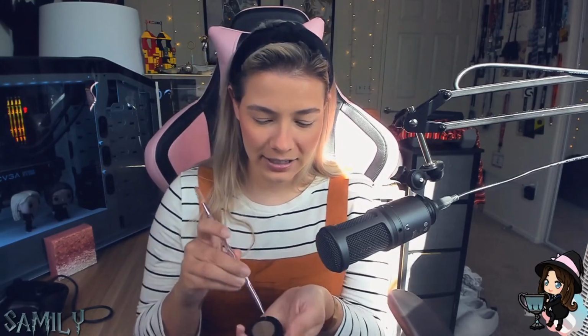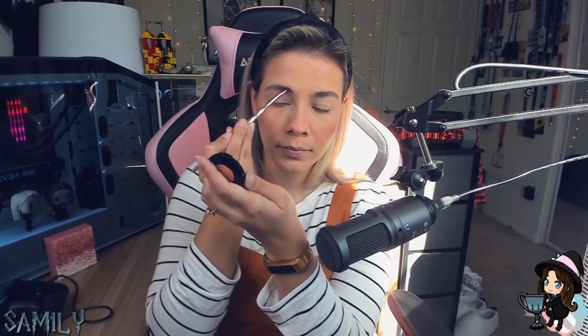Alright, so I'm going to take the lighter color, and I usually start by underlining and framing my brow from the front. And then I just kind of bring it across where my natural brow line is. And then I push the excess powder up. So there's already a start. And I'll do the other one.